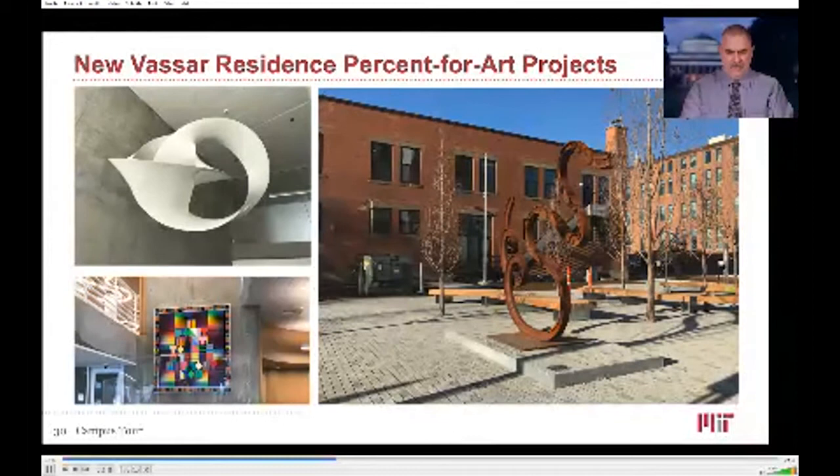And you know, the thing we think about with art is that everybody goes about their business on campus, to and from class, to and from research, to and from living and learning. But we think that the art adds to the experience of our community as they do that traveling around campus.